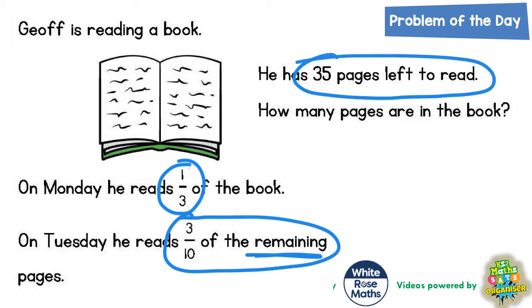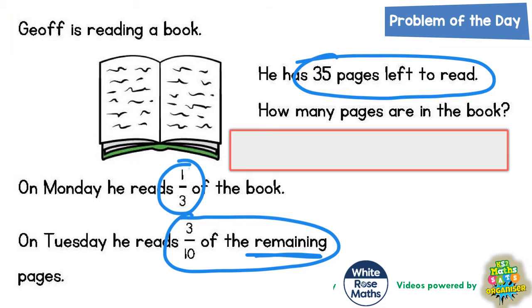Now, the easiest way to do this, anytime you've got a wordy problem like this with different fractions and a total, is to set yourself up a bar model and see where it takes you. So let's start with the Monday clue. On Monday, he reads 1/3 of the book. So let's split that bar into thirds. And on Monday, he read 1/3 of the book, so if we rub out that 1/3 to show that he read that on Monday.